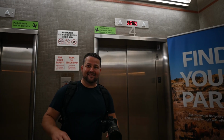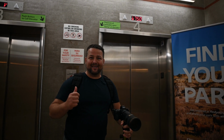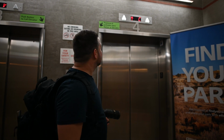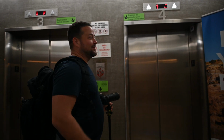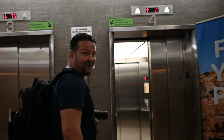Alright, so we just finished the entire caverns, walked around everything, and now we are taking the elevators back up. And what's really cool is that they list it by how deep the elevator is. Down to 800 feet. So we're about to ride through the earth. Here we go.